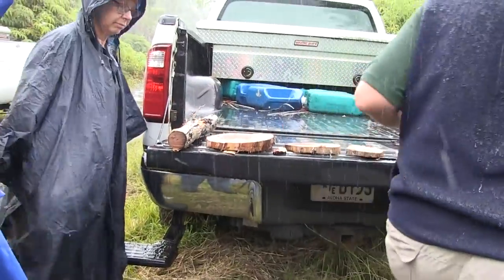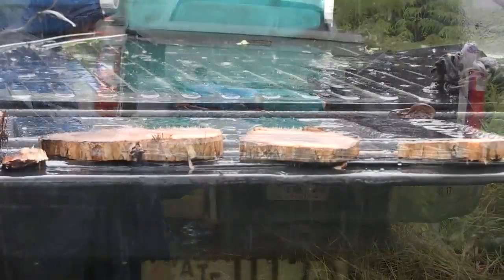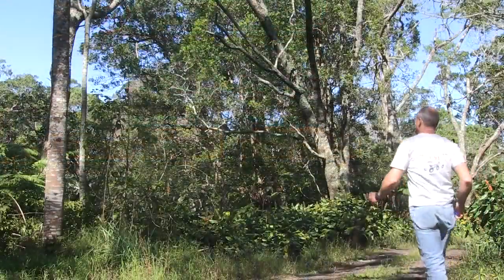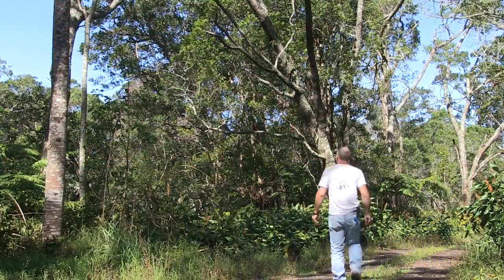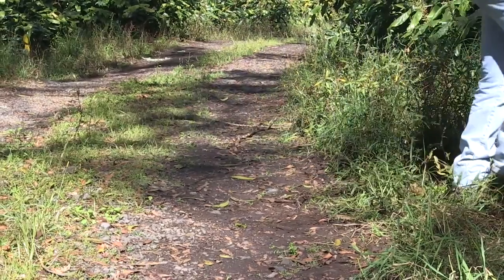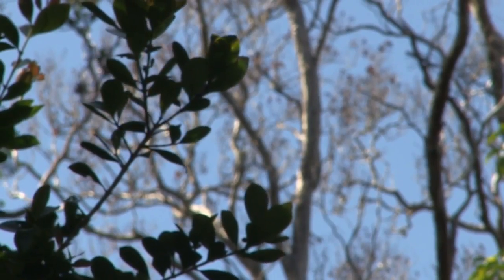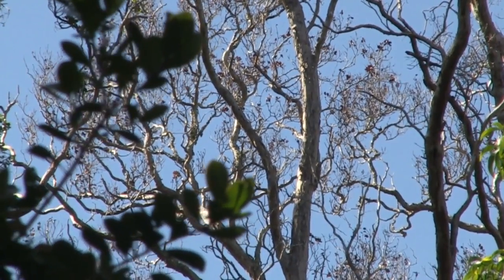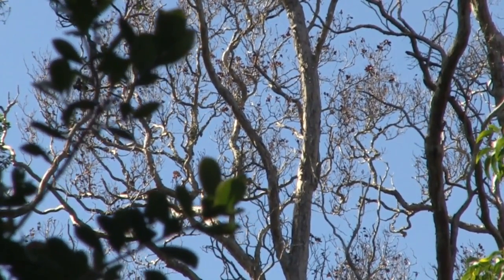forest. First reported in the Puna district in 2010, the latest aerial surveys show that the fungus has impacted nearly 50,000 acres of forest here. Named for the rapidity in which it kills infected trees, the loss of this 100 to 130 foot tall ohia in the Laupahoehoe forest, and perhaps others around it, shows the disease has spread to the island's eastern side.